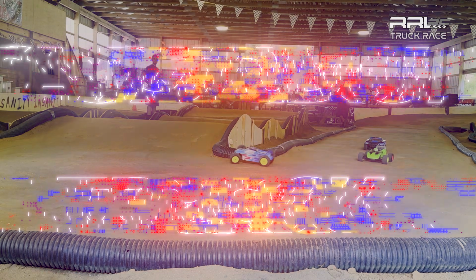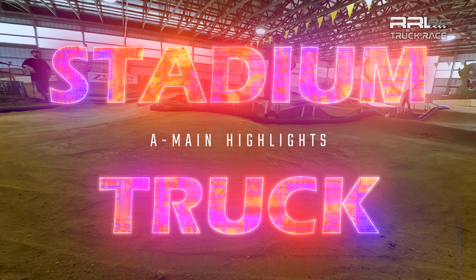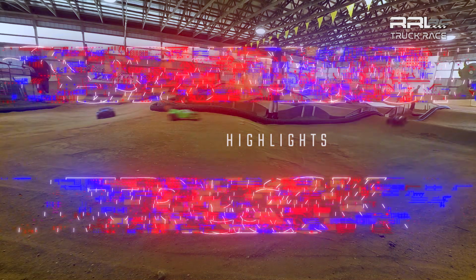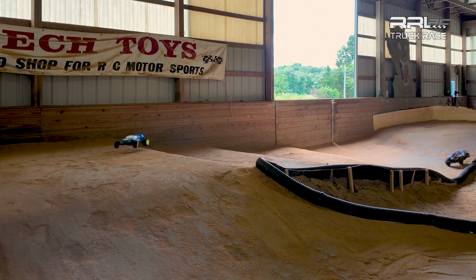The main event started with the Stadium Truck division, in addition to our only sportsman racer of the day, Matthew Snyder in the four-wheel drive Traxxas Slash. Early on, it was Ken W. in the Green Machine who landed awkwardly off the tabletop, allowing Snyder to skate by.